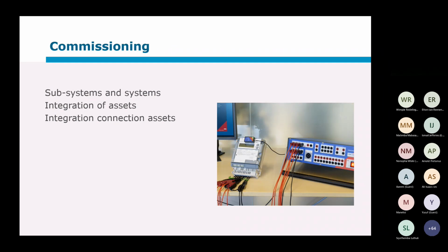Yeah, I see there's a question from George. What about battery charging tests? Specifically where there's a limit on charging capacity. Is that referring to basically the impact on the distributor network?